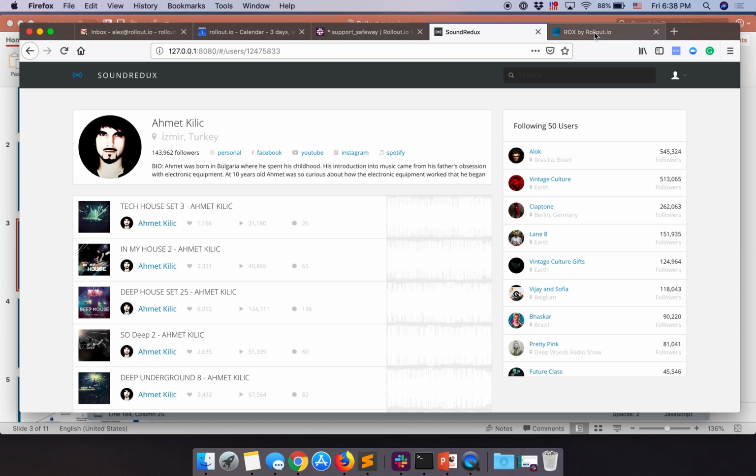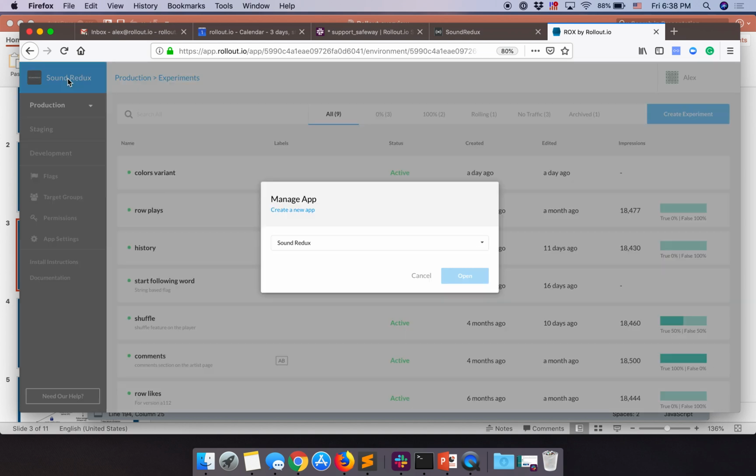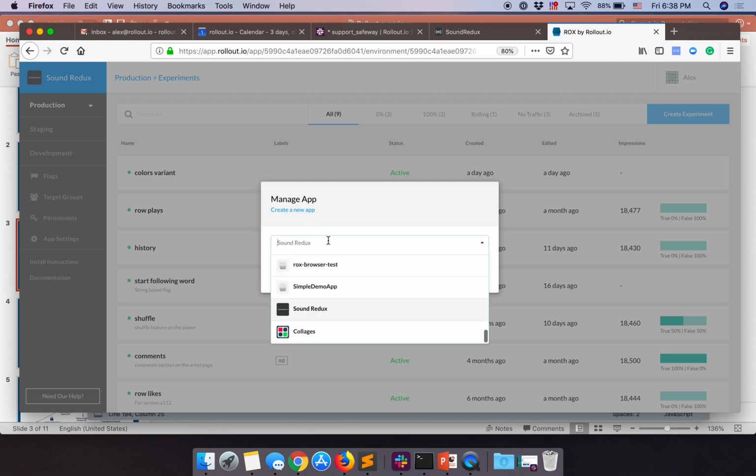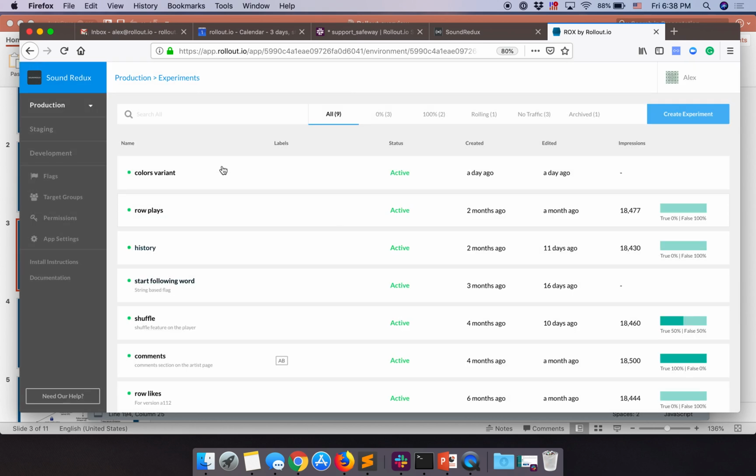I'm going to jump to the dashboard now. And so this is Rollout's dashboard. On the left side, you have the main navigation menu. At the top is the name of the application. And if you click on this, you could actually create more applications or services. They're completely separated from each other. I'm just going to play with the Sound Redux application. Below that, we have environments. I've created three environments: production, staging, and development, but you could create as many and give them your own names.